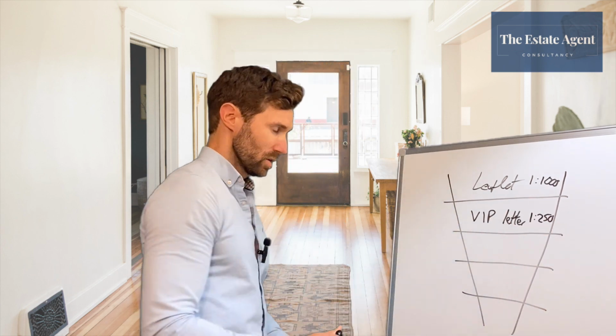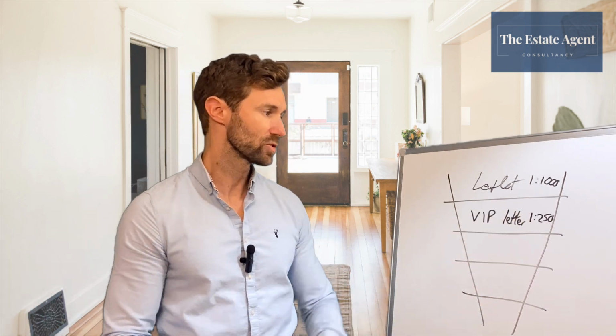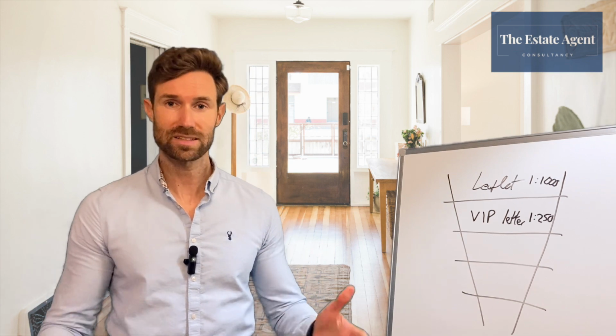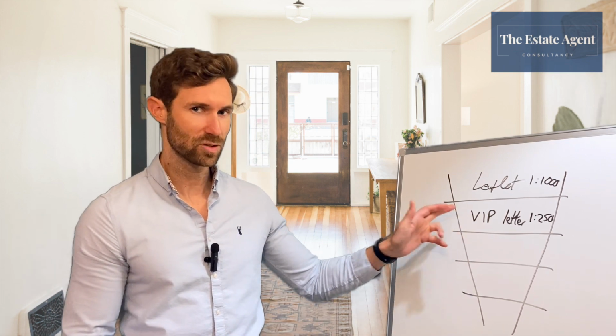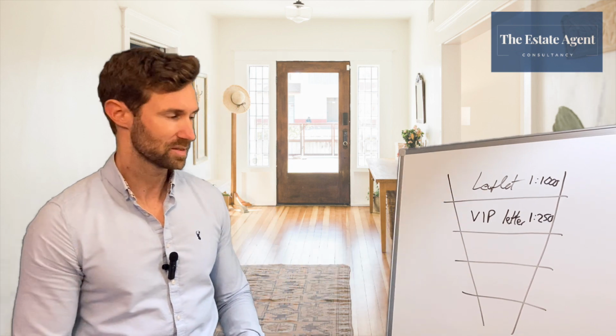So we've dropped that down by 4 times very quickly, so that's nice. So instead of delivering 1,000 leaflets here, we just need to deliver 250 VIP letters. So that's good. A little bit more work on the upfront side of things, because we need to find a buyer who's looking in that area, but totally worthwhile in the grand scheme of things.